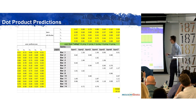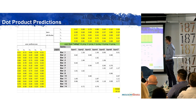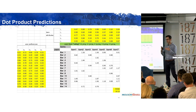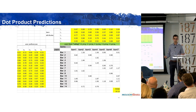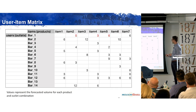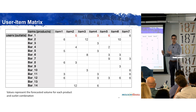The dot product output in this case for bar one, item two, would be to take 0.22 times 0.81 plus 0.79 times 0.68 plus 0.05 times 0.79 plus 0.72 times 0.69 plus 0.22 times 0.08. So that's a dot product between bar one and item two. That output is a predicted value, in this case, of a volume of 1.26. These factors are initialized at random. If you remember from one of the previous slides, the actual true forecasted value was a volume of 5. So we're predicting a volume of 1.26.